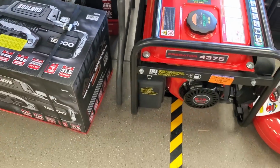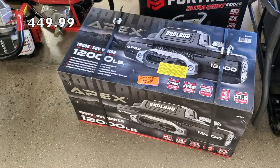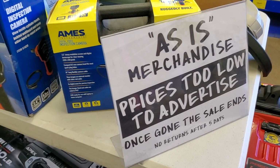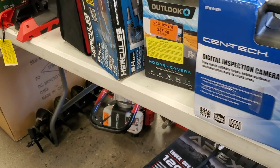I'm pretty sure they're gonna lower them in price. Check out this winch here, $449, and if they lower the price, it's gonna be killer deals on all these items. Yes, it is. Merchandise prices too low to advertise. They don't have that percentage off like they used to have before.